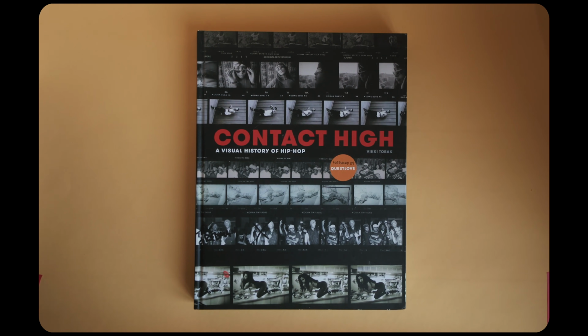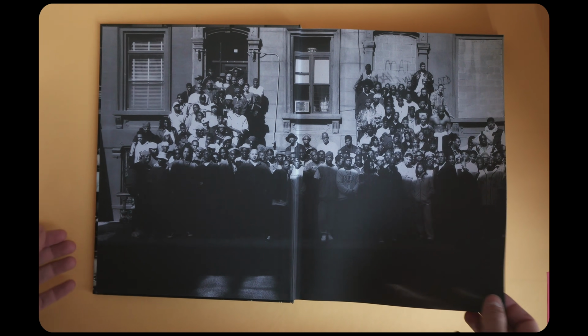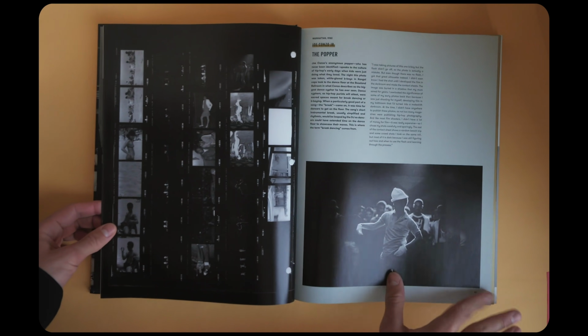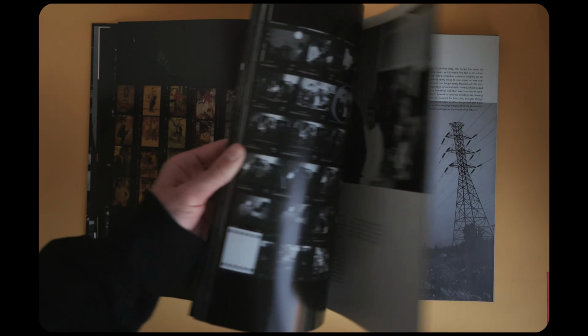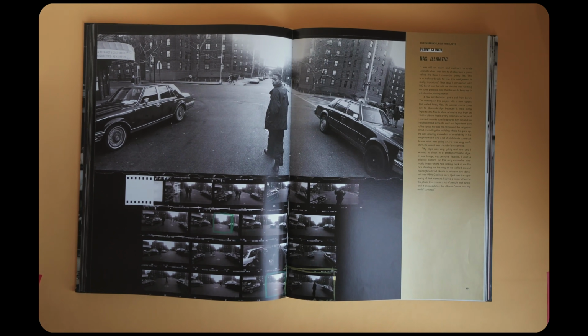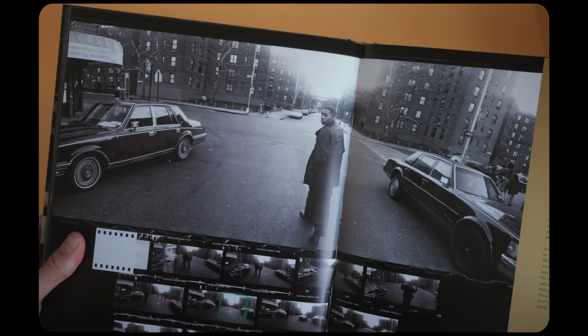The last thing on my list, and probably my favorite, is a photography book that I picked up this month. It's called Contact High, and they call it a visual history of hip hop. I think that's a really good way to put it. It's basically a collection of all the contact sheets and final images from some of the most iconic hip hop photo shoots throughout history. I think for somebody who's definitely still learning the process of portrait photography very much, this is such a valuable resource to be able to see all the contact sheets and how that developed into the final images that are so iconic in some of the most famous rappers' careers.